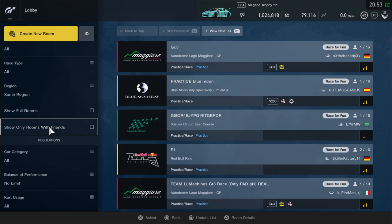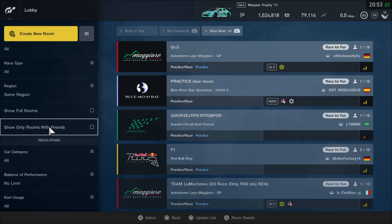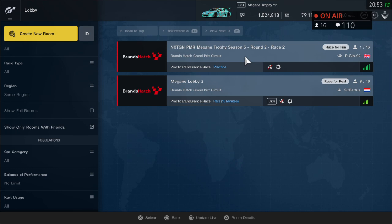Just waiting for the lobby to be created. Let's just have a quick look at lobby 2. 8 drivers in for lobby 2 tonight. That's good news for their lobby. Just wait for the Gibb to get it sorted. There we go. It's a quick check.